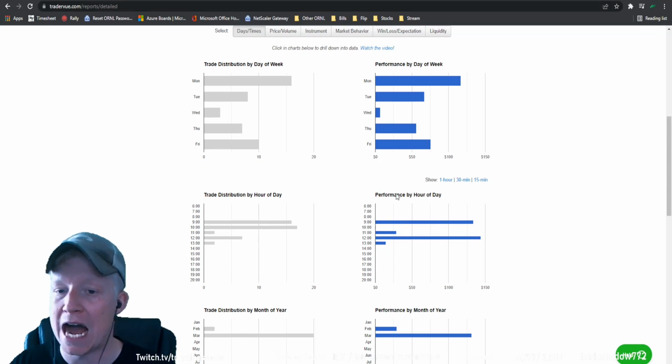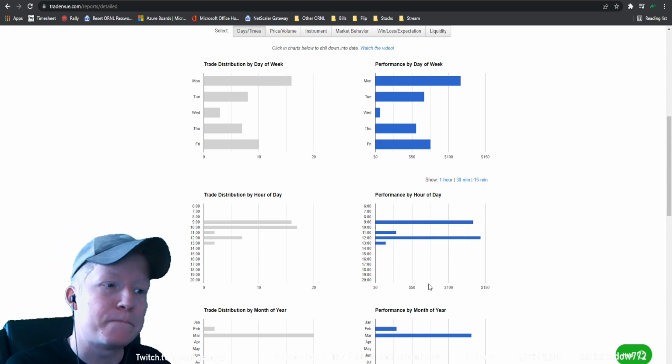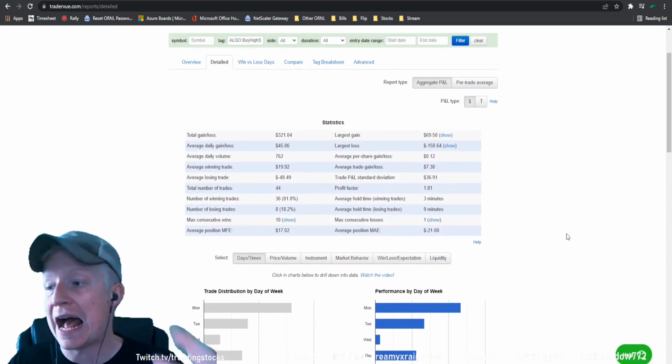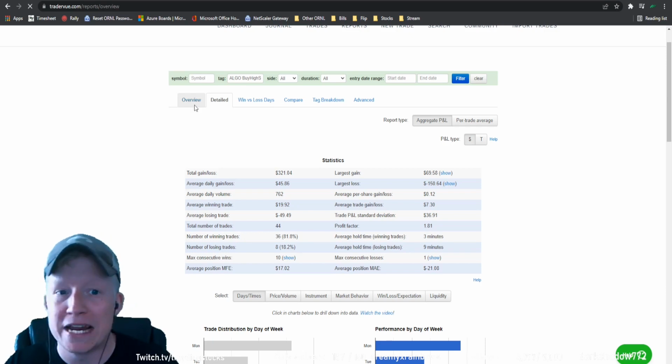Then performance by hour of day is going to be another cool one when we really start to take more and more trades. You're going to be able to see what time of day is making the most money. Maybe be able to see if trends start forming so that we can start better optimizing the strategy, right? So it should be really exciting stuff as we continue to trade this, as we continue to log it here in Tradervue. So hopefully you're excited for that. Hopefully you're happy for me. I'm happy.